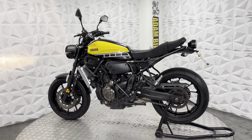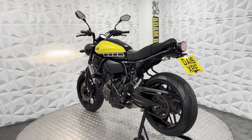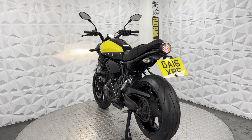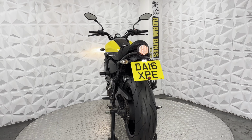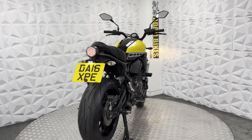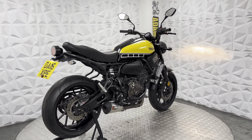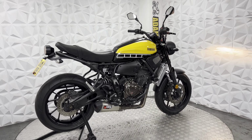Chain, sprockets and plenty of pullback. Rear tyre and plenty of tread. It's got the standard indicators all around. LED tail light, nice LED number plate light and standard plate. Brake discs and pads on the rear are in excellent condition. ABS system works fine on this, full ABS system.